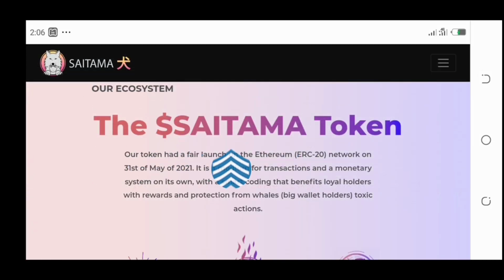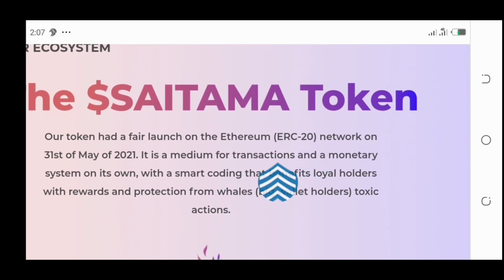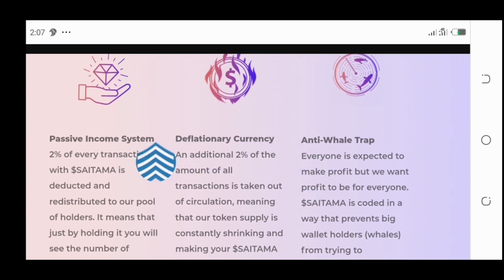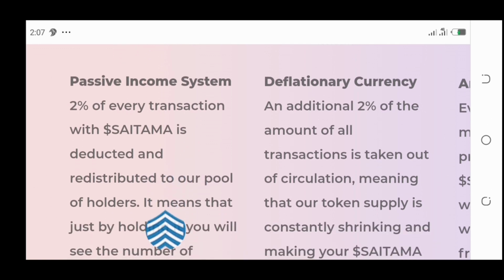I started off by heading to their website, okay, and then I focused on the tokenomics of this project. And then, as we can see right here, it is launched on the ERC20 network, and I studied the tokenomics like I said earlier. It has a passive income structure. With this, you can see that 2% of every transaction with Saitama is deducted and distributed to holders. So you earn passive income for holding Saitama token.